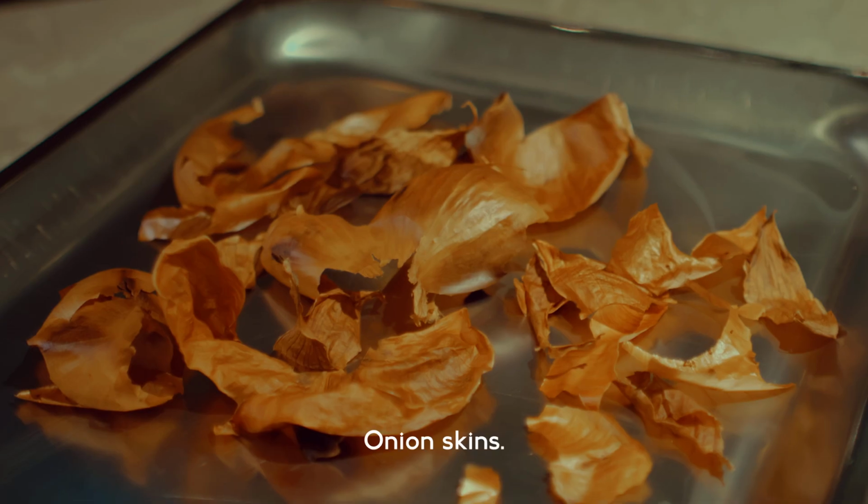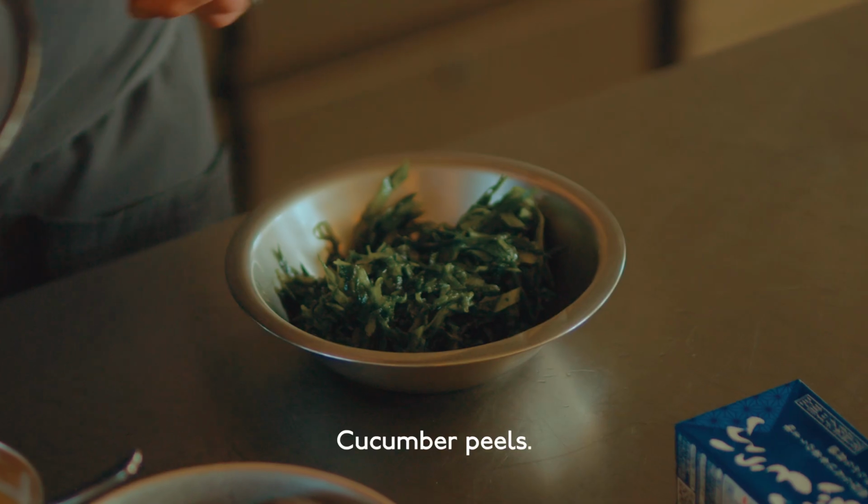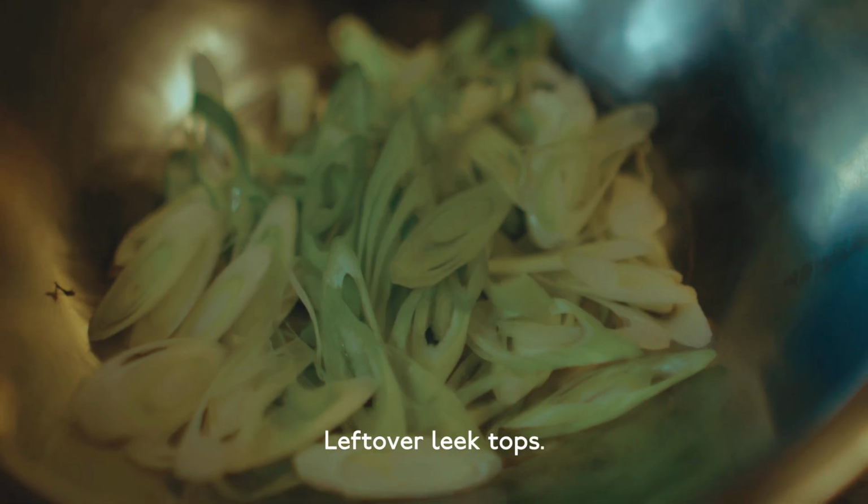Leftover pasta. Onion skins. Leftover rice. Potato skin. Cucumber peel. Tea leaves. Leftover leek tops.